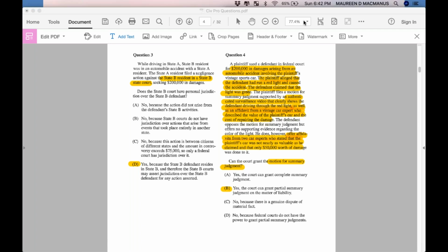A, no, because the action did not arise from the defendant's state B activities. That's incorrect. Doesn't matter. The court has personal jurisdiction. It doesn't have to arise from the defendant's state B activities if the resident is a resident of that state. B, no, because state courts do not have jurisdiction over actions that arise from events that took place entirely in another state. That doesn't matter. It doesn't matter that it occurred in another state. The state B courts have jurisdiction over state B residents.